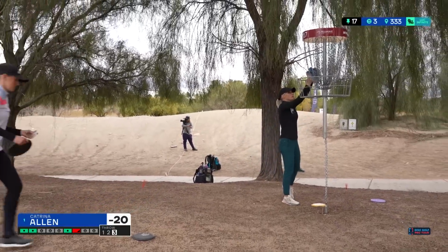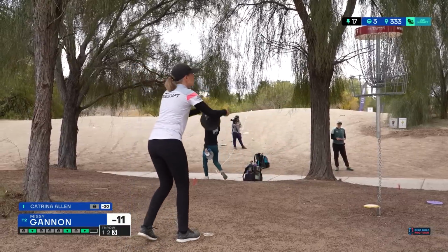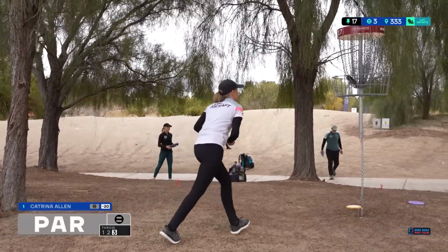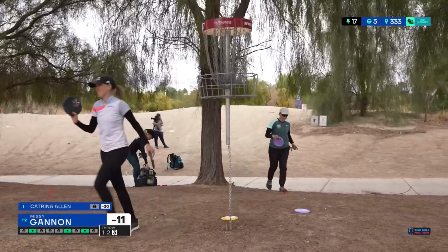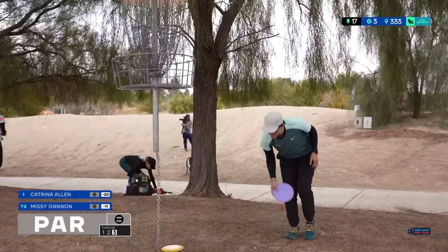Only 3 birdies on the day. Haley King, Allie Smith, and Evelina getting birdie 2s. Evelina had a great round. I think she shot a 6 down. Didn't quite make the cut, though. Yeah, very surprised about that, but she's still working on that putt.